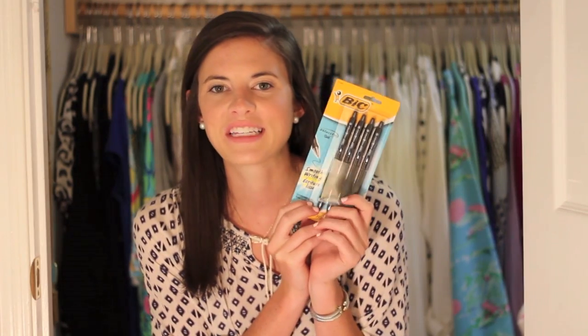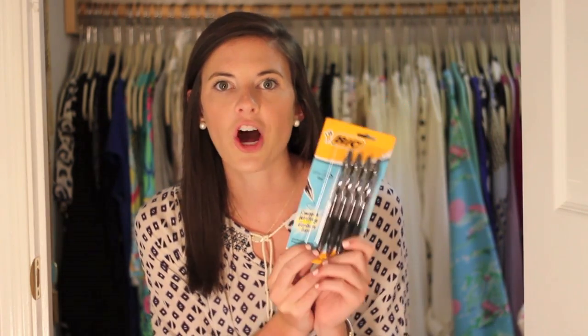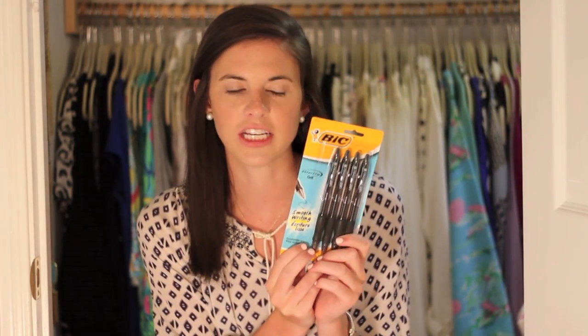And now for some fun stuff. I don't know how you couldn't get excited to take notes with new pens and pencils, but I got a couple of different things this year that I hadn't tried out before. The first of which are these Bic Velocity gel pens. And I'm not usually a gel pen person, but these were on sale for $1 at Office Max, which I thought was such a good deal.